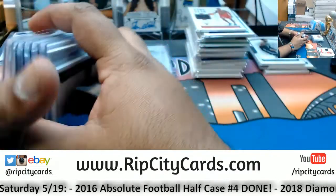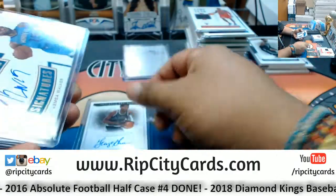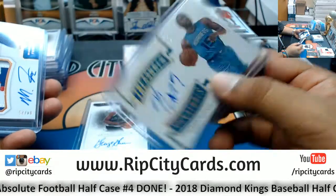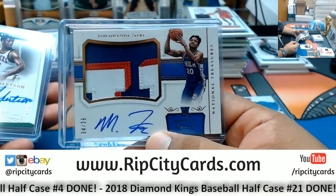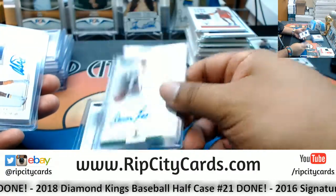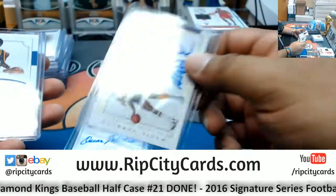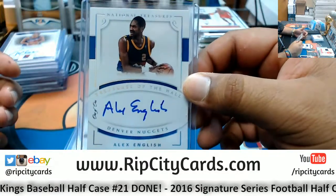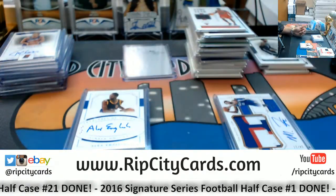And what I consider to be the nicest of the nice here, George Gervin, Spurs. Kemba Walker, Hornets. A Markelle Fultz, Sixers. That's so sick. The Big O, Oscar Robertson, Bucks. Lakers, Magic Johnson. And the 1/1, Alex English for the Nuggets. And that, my friends, was the break.